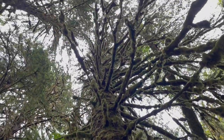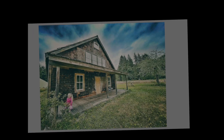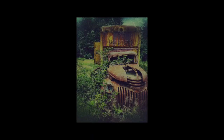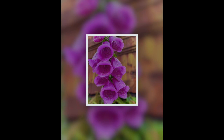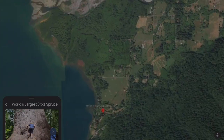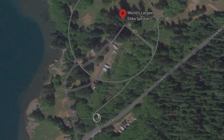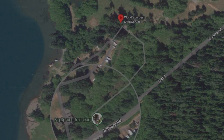Now for some photographs that I took there at the Kestner Homestead. I especially love the contrast of this old rusty truck mixed with this beautiful foxglove. Next, we head over to the world's largest Sitka spruce, which is in the Rainforest Resort Village. You can actually park and just take a short walk to see the world's biggest spruce tree, or you can take the little trail there like we did.